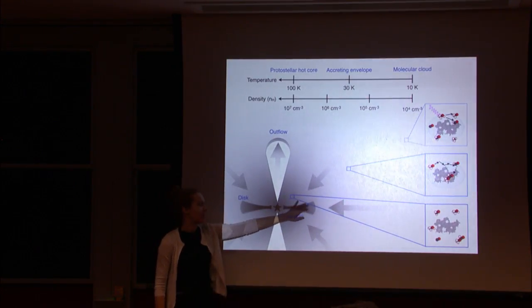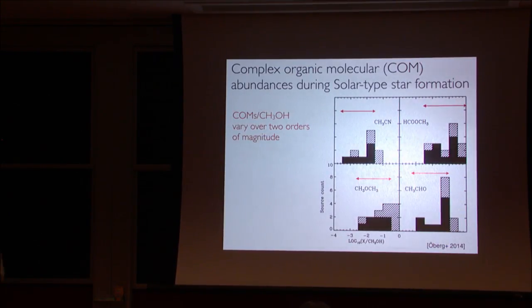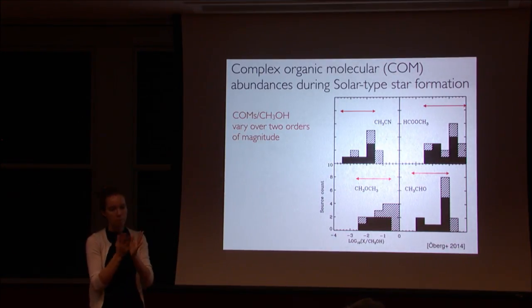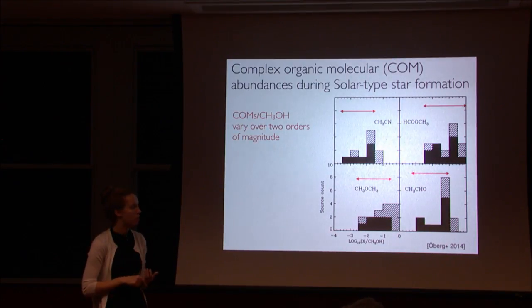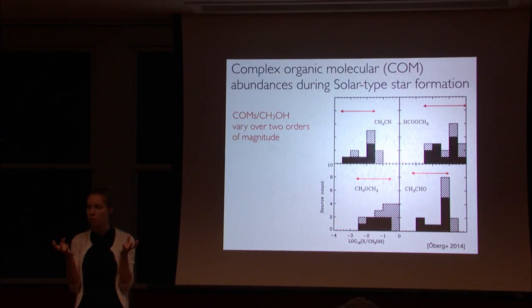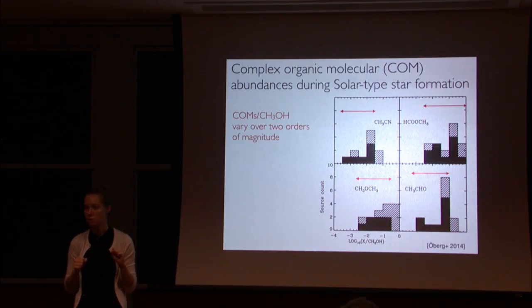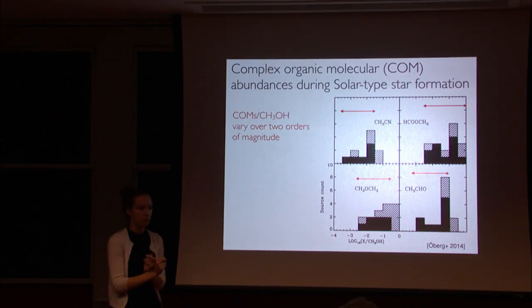So of course, what we're really interested in is whether they survive incorporation into the disk. And when we do observe these complex organic molecules, and we compare the ratio to the methanol that's observed in the same sources, we think methanol is one of the most important starting materials. Well, the good news is we generally do see them. It seems like in general we do convert some of this initial methanol ice into more complex species during star formation. There are two questions, though, that this raises.